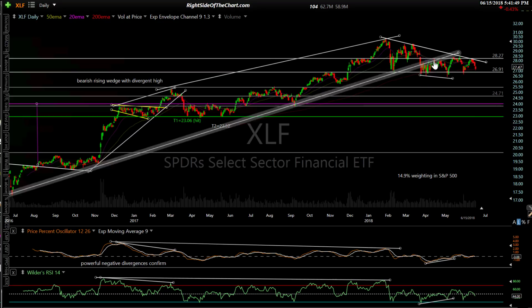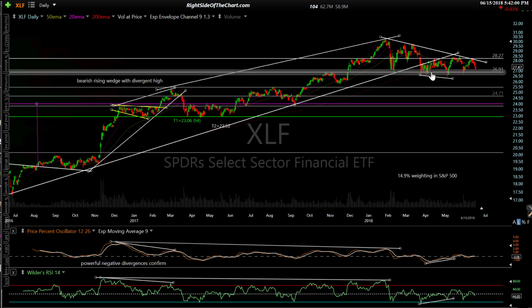They've already broken down from that primary trend line, back tested, failed, went for another back test, failed again, and you can see I had positive divergence down here, which is rare. We haven't seen that in a while. We had a divergent low on the daily time frame.